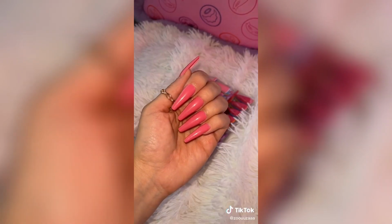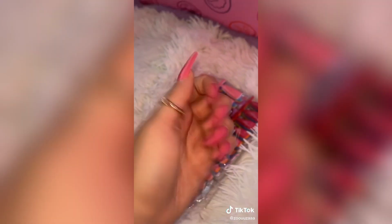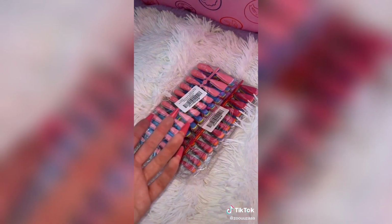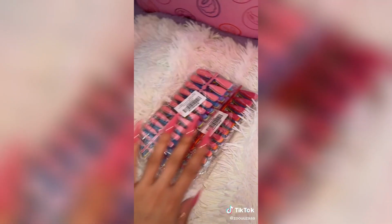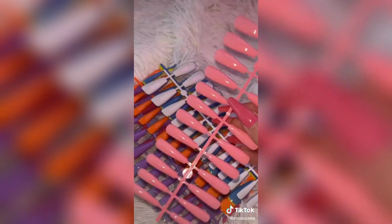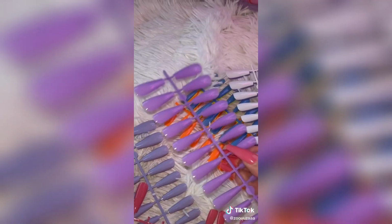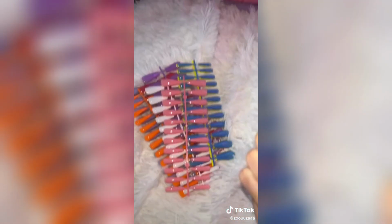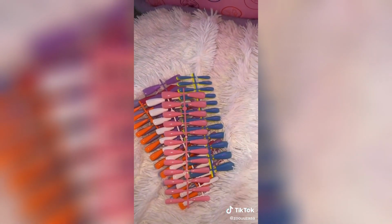These are from the same pack and I've been wearing them for the last week and they actually stayed on for the entire week. The glue that came with them is actually pretty good as well. So I think for $9, this is such a steal. It comes with a bunch of colors. I think I'm gonna do these ones next, and then probably the purple ones too. Honestly, after this find, I'm gonna be saving so much money on nails. I'm literally just so proud.